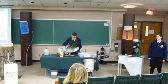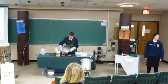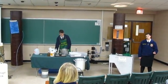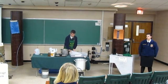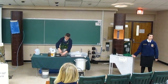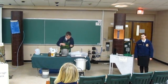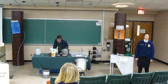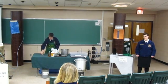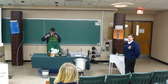And then it needs to be stored in a cool, dry place. After a container is opened, it must be refrigerated to prevent mold growth. The procedure we just used is intended for home production of maple syrup. If maple syrup is to be marketed, grading and labeling standards are required for retail sale in most maple syrup producing states. We have now reached the end of our tour.